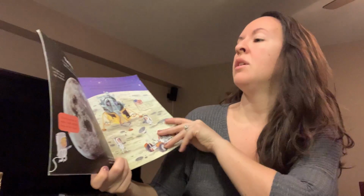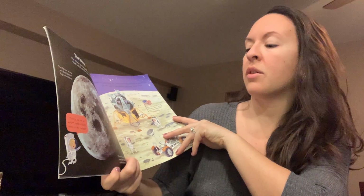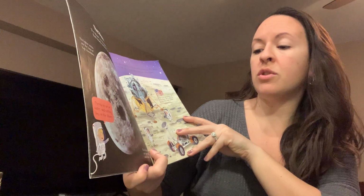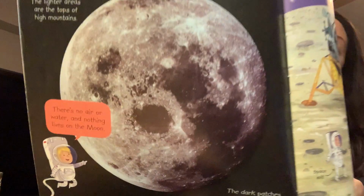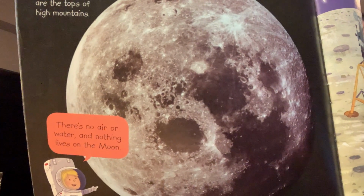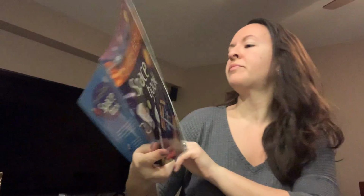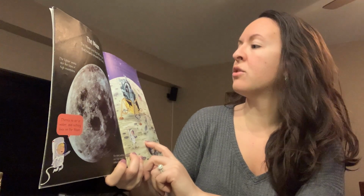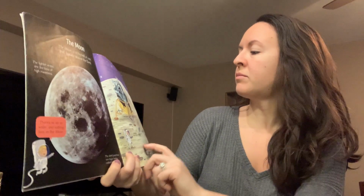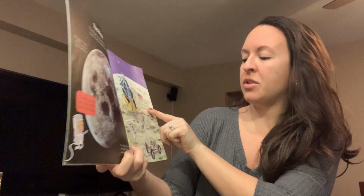The moon. The moon is a big ball of rock that travels around the Earth. The huge dark patches are huge holes called craters. Can you find the craters in the moon? Over 40 years ago, the first astronauts landed on the moon. So far, only 12 astronauts have ever been there. The first astronaut on the moon left an American flag to show they visited.